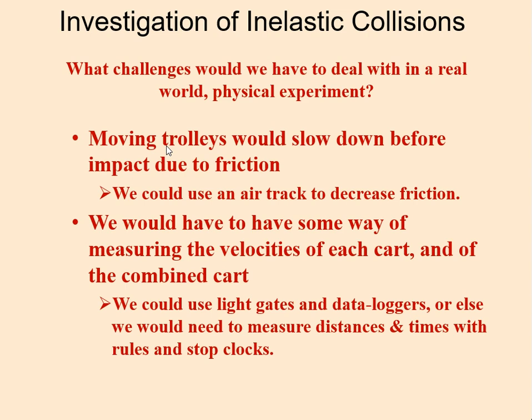So after the cart is given a push, it's going to slow down before it gets to the other cart and collides with it. And what we're interested in is the velocity of the cart at collision. So there's going to be a bit of an error there, and you'd have to try and measure the velocity as close to the collision as possible.